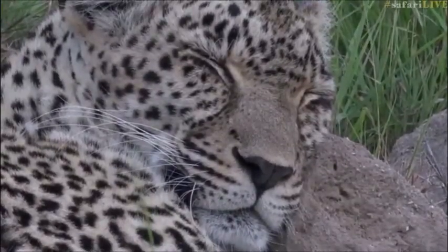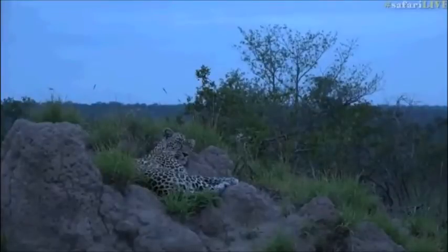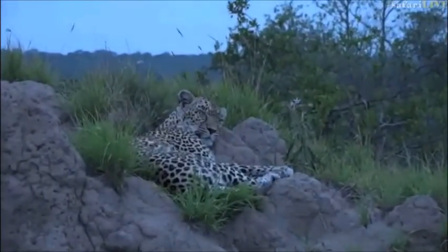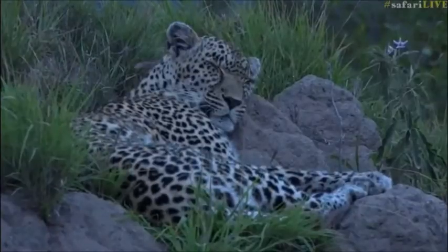While we do that, let's go see Jamie, who's found a tiny little feather. Well, just like the lions, the Queen is not moving either. She is still looking very, very comfy atop her termite mound.